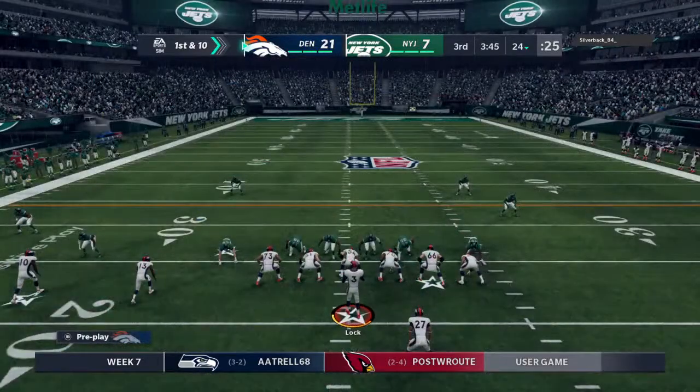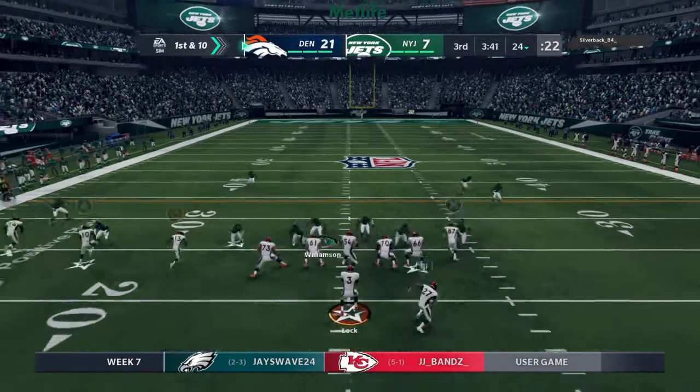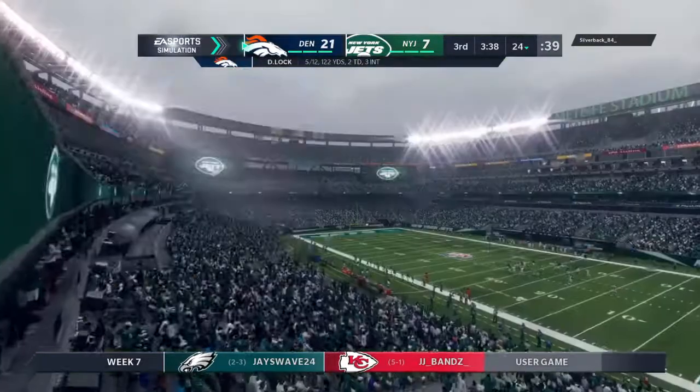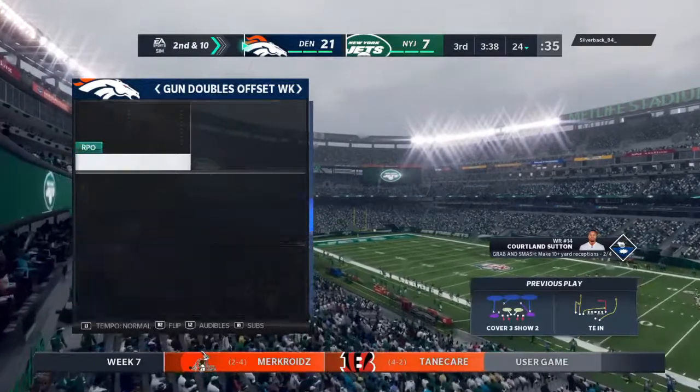We know that he's fast in the open field, but, man, his first step is so quick, too. It is something, isn't it? Because you think of that type of speed getting to the perimeter and turning upfield, but also when you run those inside runs, he can get into the secondary so fast the linebackers don't have a chance to react.